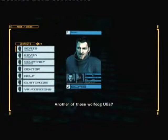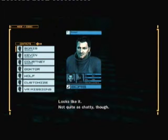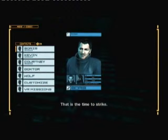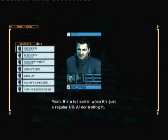Another of those wolf dog UGs. Looks like it. Not quite as chatty, though. They can carry either a chainsaw or a railgun. The railgun model is wide open after it fires. That is the time to strike. Yeah, it's a lot easier when it's just a regular UGAI controlling it.